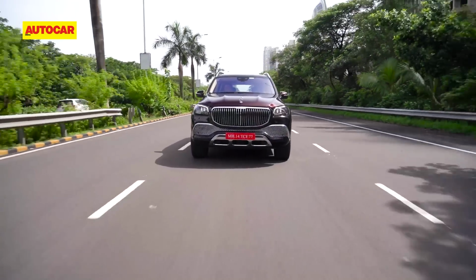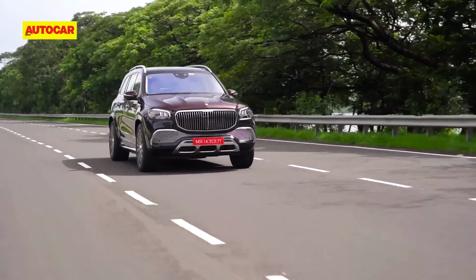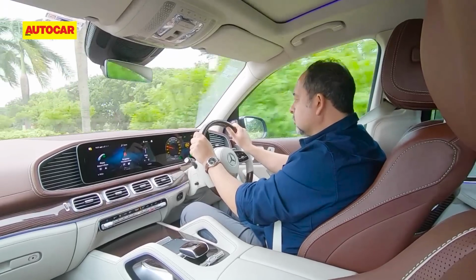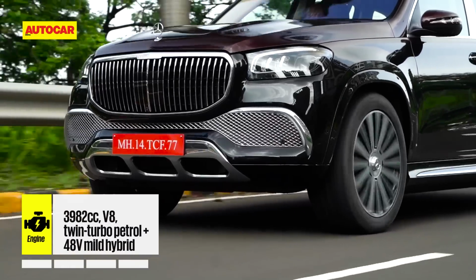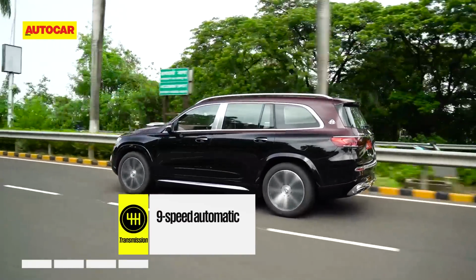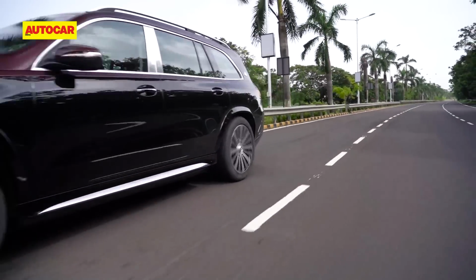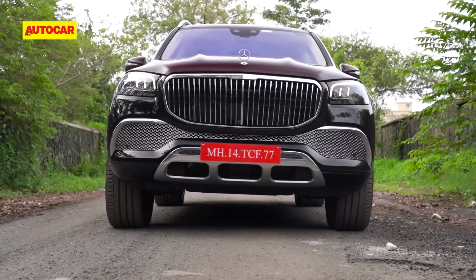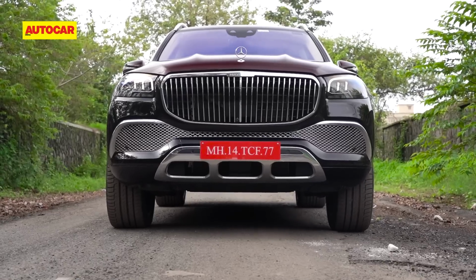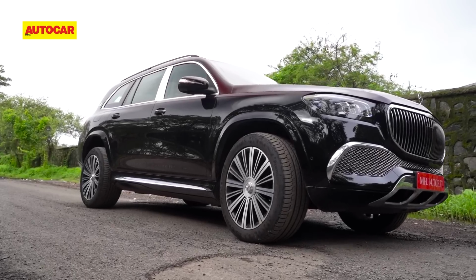But it isn't just the cabin Maybach has transformed. The ride and drive experience too is almost limo-like. This clearly is no off-roader. Under the hood is a hybrid V8 derived from an AMG unit, but here, it's practicing yoga rather than pumping iron. And then there's the S-Class spec suspension that gets 3-chamber air springs and active suspension to make the GLS Maybach float like a hovercraft.